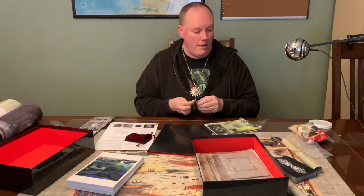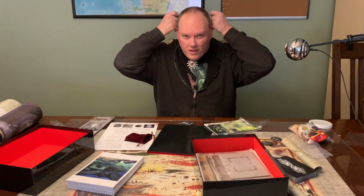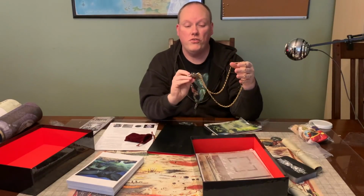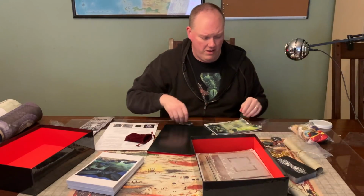So again, props that you are able to hand out to players that they can physically touch, when they acquire it, they can hold it. I mean, this thing's like the medallion from Raiders of the Lost Ark. It's two-sided. It's got a cool gemstone in it, gold chain. Really, really neat stuff.